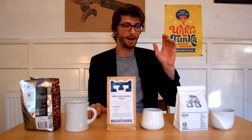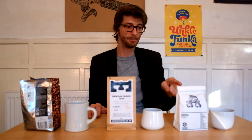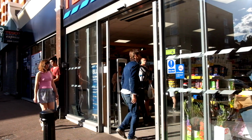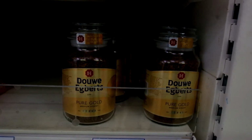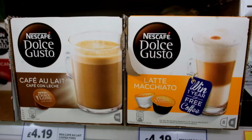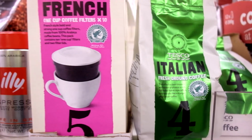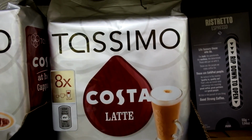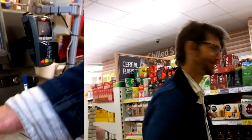Now, what we have is one from Caravan and one from Extract. And there you have it. And a third one from a well-known supermarket.